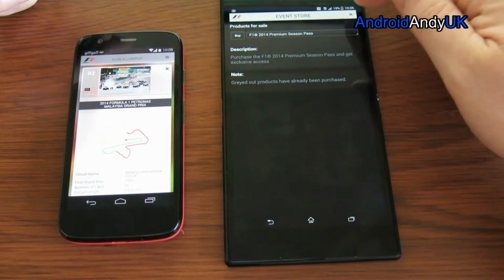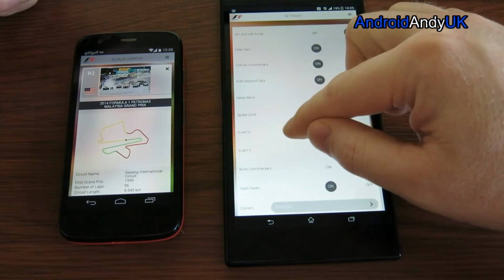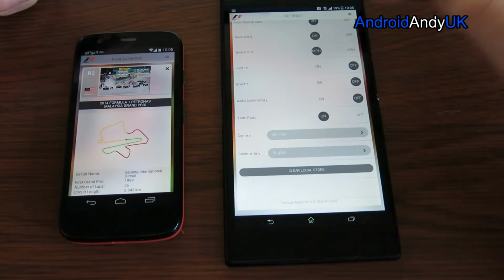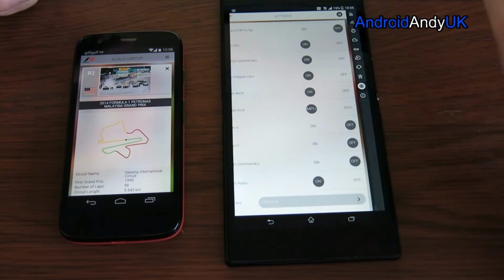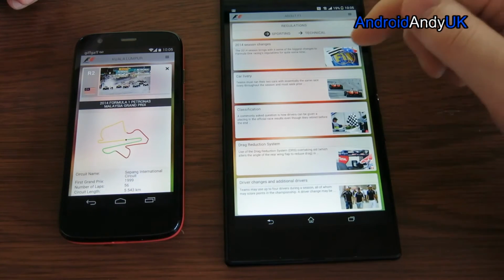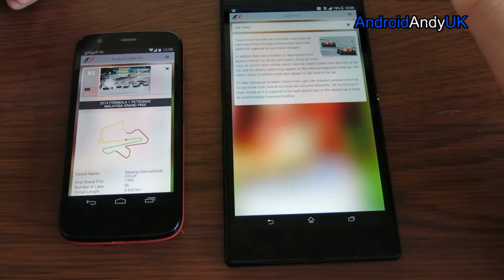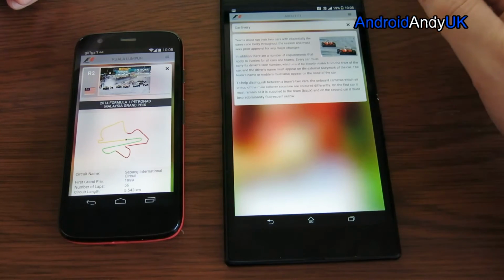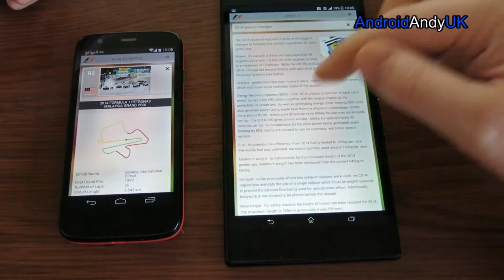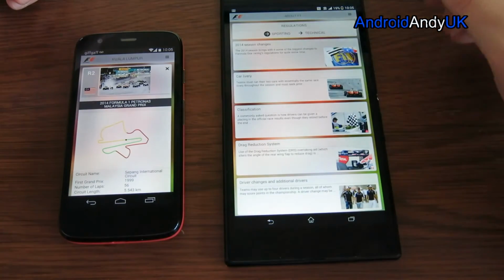The store, that's where we buy the premium pass, we've already done. Settings. Just let you see generally what's going on there, what your options are, and then just about, it's about F1, sorry, do you know what, I'd assume this was about the app, but it's not, it's about the sport basically, which is just good. So I think there's, it's about the changes for this season, look, oh wow. So I think there's some really good information there, actually, most of it on the free version.